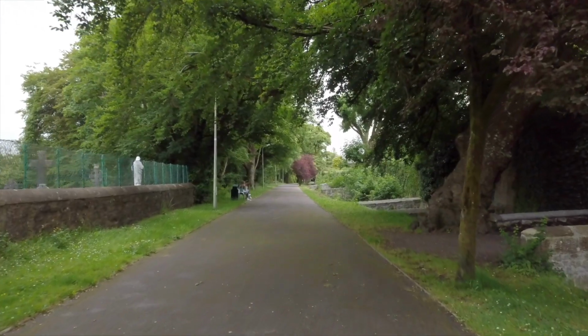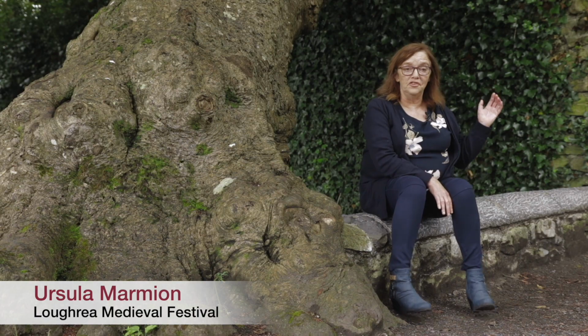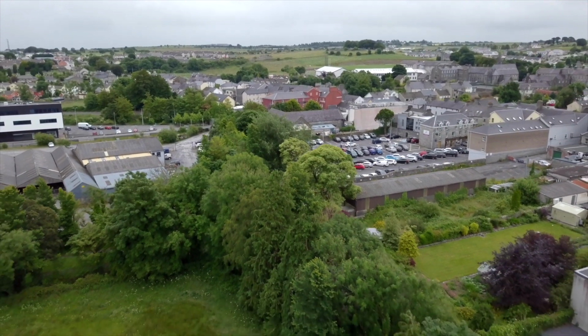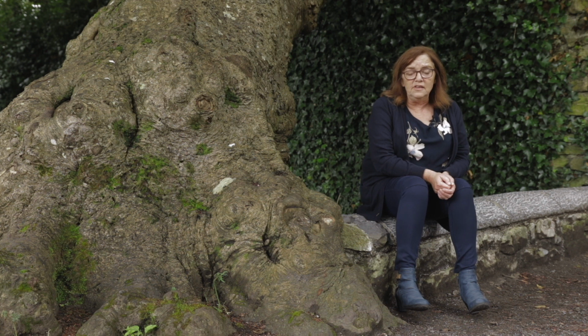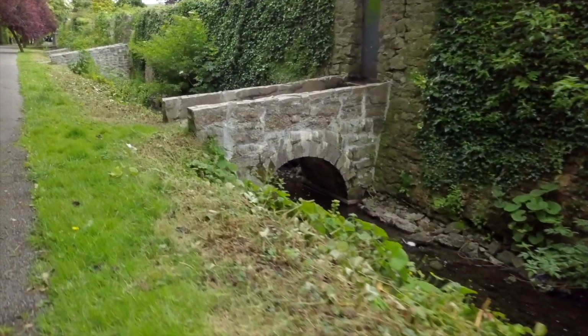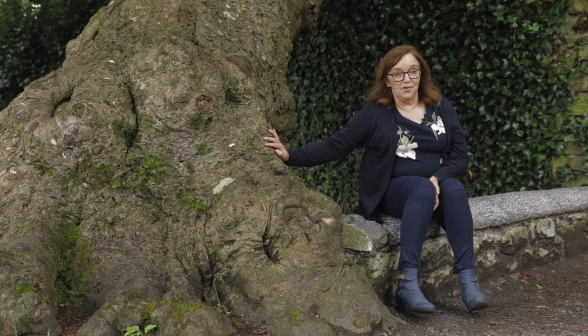It's so peaceful here. It's hard to believe that it's just a stone's throw to the town centre. This is the Walks in Loughrea, County Galway, and it's a beautiful promenade just at the back of Main Street. It's very easily accessed. It's accessible to everybody. It can be used by people using buggies or wheelchairs, and it's an area in Loughrea that we are very proud of.